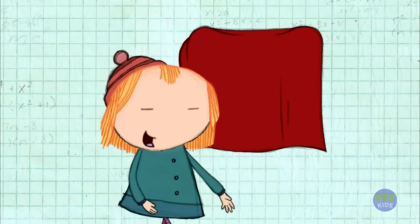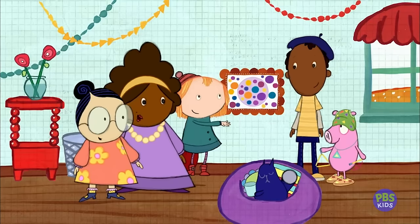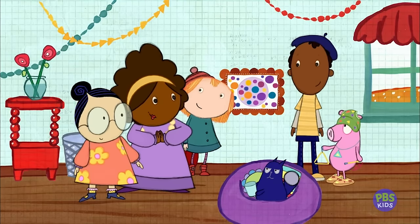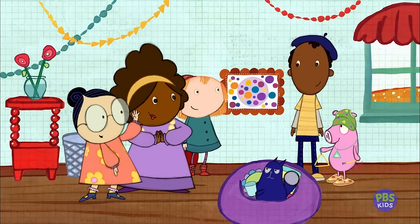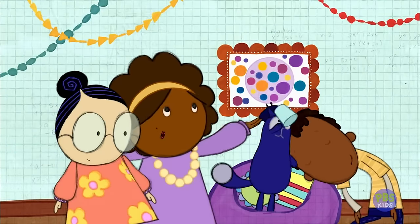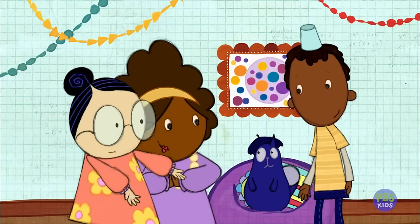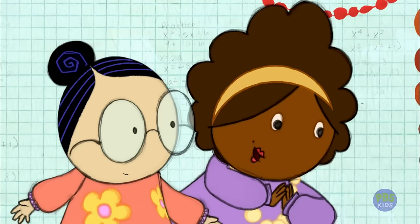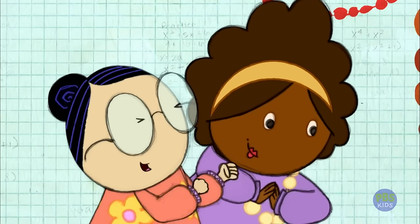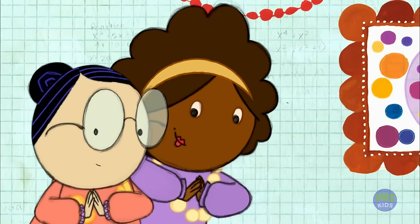Behold! Cat's amazing drawing! The circles! Awesome! Breathtaking beauty. Oh, dazzling perfection. Tell me, oh, great artist, why do you draw only circles? What is it about them that you love? How do they inspire you? Tell us. Please, please.